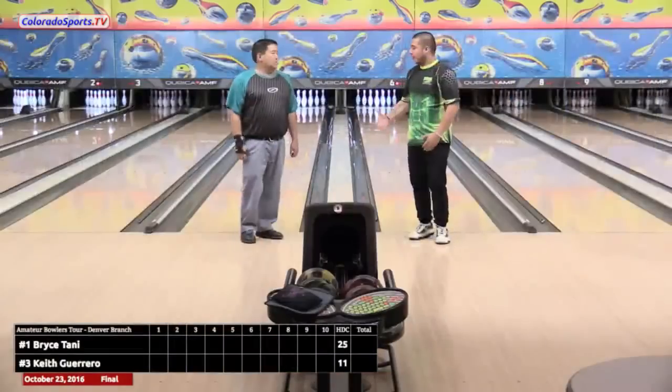All right, ladies and gentlemen, Nick Lasource and Nolan Carruthers here at Arapahoe Bowling Center for our championship match between these two colorful gentlemen. We have Keith Guerrero of Aurora, just east of Denver, going for title number 2, and Bryce Tanny, Denver's Mr. October, going for his second title in a month. He won the big one in Vegas a couple weeks ago, going for title number 1 here in Denver, though, and Bryce is elected to lead the match. So shake hands and best of luck.